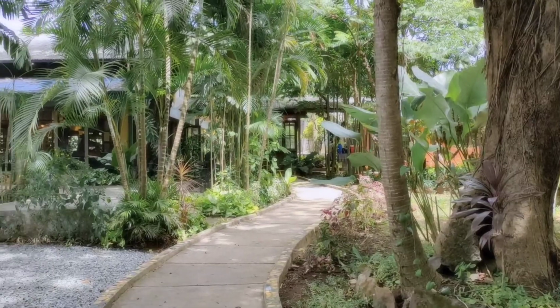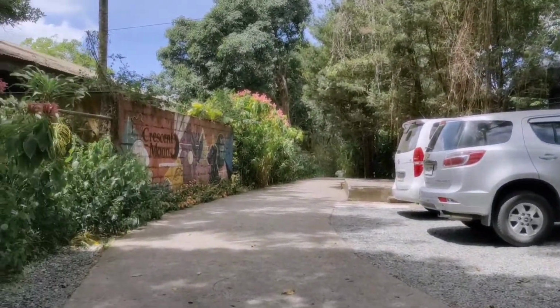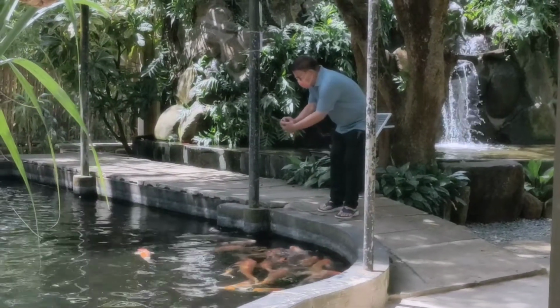We were at Antipolo this Thursday to go to my brother's wedding ceremony. We went a day earlier so we can go around Antipolo and have a relaxing day.